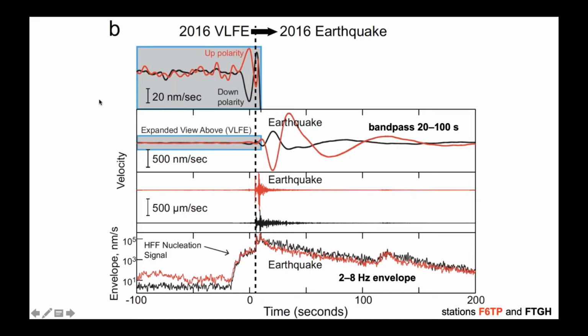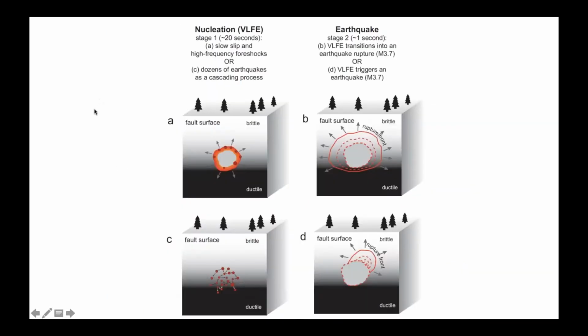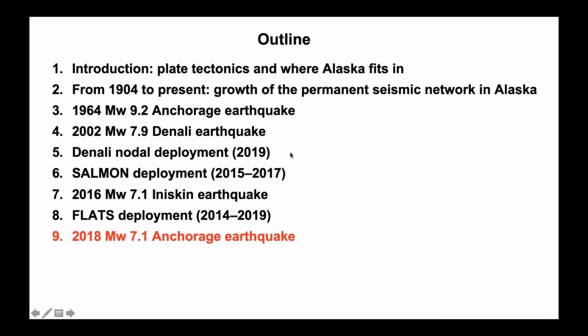So here we have sort of our picture on thinking about this nucleation stage and earthquake stage. I will not spend the time to explain the different interpretations of what our observations could show, but there are these two stages of thinking about very low frequency earthquakes and whether or not they transition into larger events.